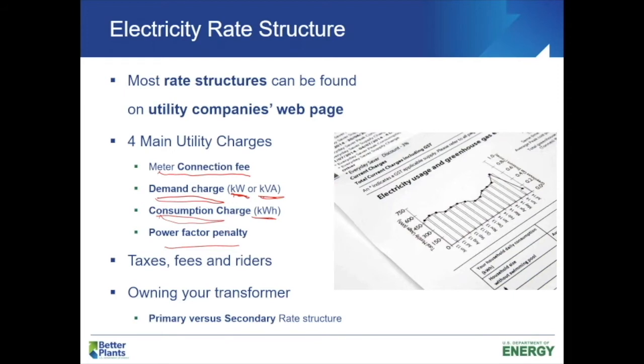This last item that we have listed on here, this owning your transformer, really I would say this is a proxy for the rate structure that you are on. So depending on typically the size of a facility and where you're located, utilities offer different rate structures. Some are really simple and they're standard. There's just one fee for each one of these 4 items. In other utilities, maybe for a really large customer, there might be slightly more complicated rate structures set up. It might be tiered, where you pay less for that last kilowatt hour that you buy than the first one, right? So this is a rate structure thing.